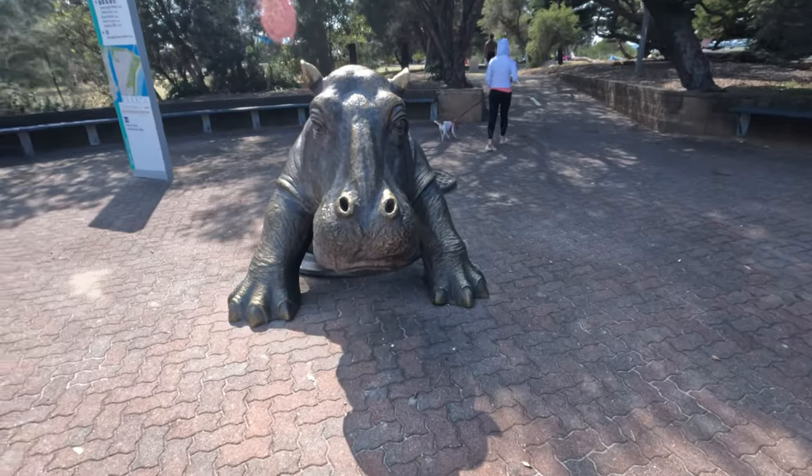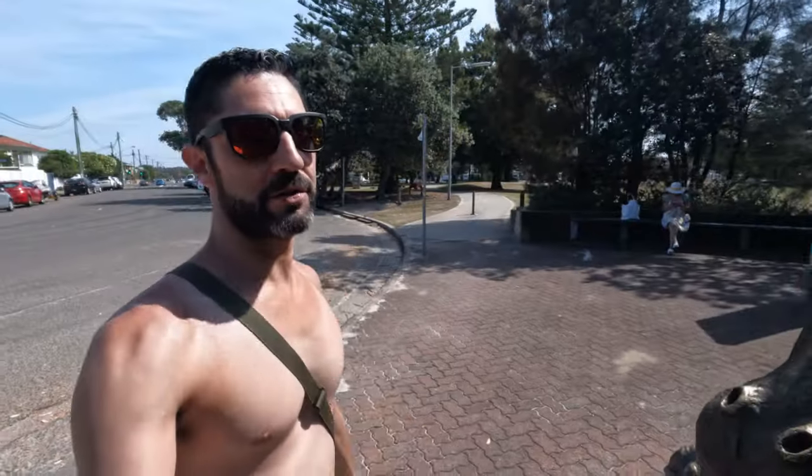looks pretty cool. But again, why is there a hippo statue here? It's super confusing to me because I'm South African, right? Hippos are only in Africa. So when I see something like this, check it out. There's a hippo, which are not native to Australia. People having barbecues around here.